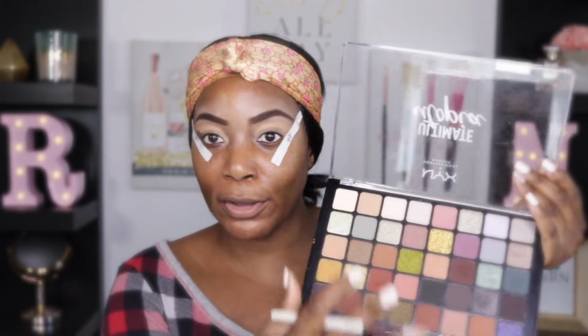And it has a lot of different colors, and these colors are great for fall, spring, winter, all year round. That's why I like this palette. Now this palette is more on the higher end of their price point. I think it was like 35 bucks, but it's a good investment. So I'm going to go in with this color right here.